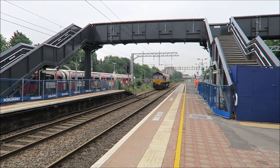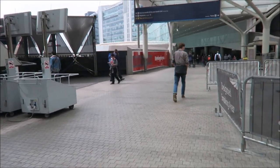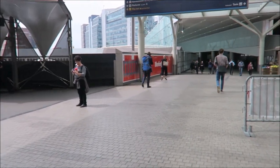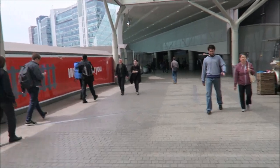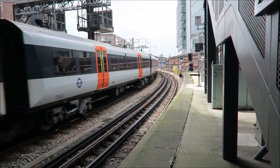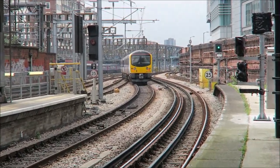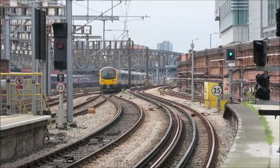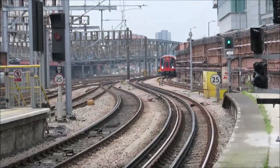Seems it's light engine time. Okay, I'm now making my way from the main line station to the Hammersmith and City Tube line, where I shall alight at Euston Square and then make my way to Euston Mainline Station. This is my train coming.